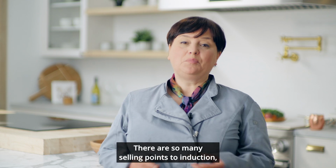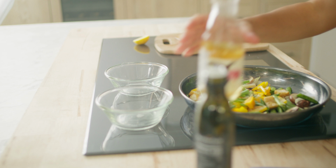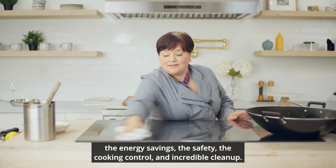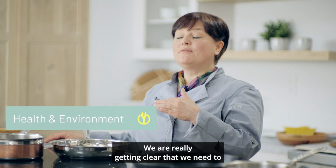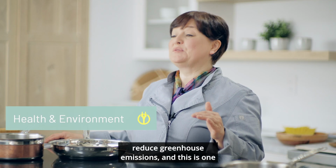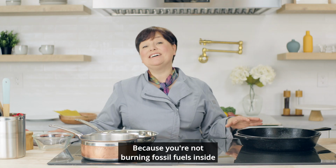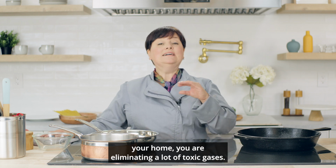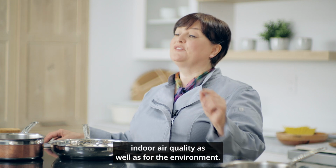There are so many selling points to induction, but my favorites are the environmental impacts, the energy savings, the safety, the cooking control, and incredible cleanup. We are really getting clear that we need to reduce greenhouse emissions, and this is one of the best ways to do it. Because you're not burning fossil fuels inside your home, you are eliminating a lot of toxic gases. It's an absolute game changer for your indoor air quality as well as for the environment.